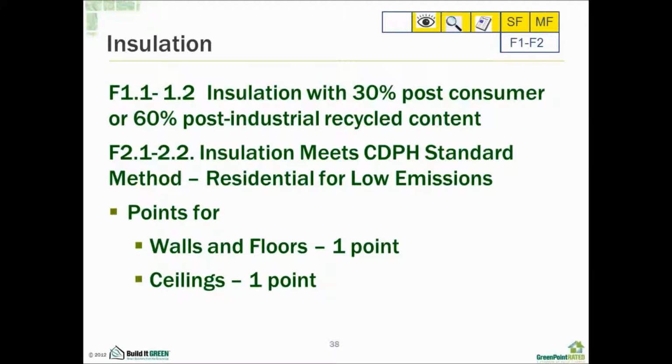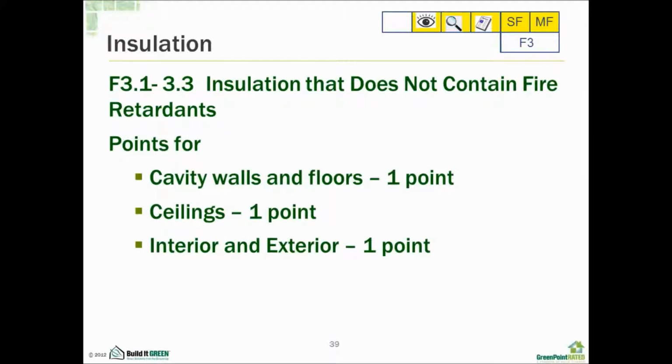That standard is what we commonly have understood in the past as Section 1350. The points under each of these are broken out for walls and floors as 1 point and ceilings as 1 point. These products that are complying with these particular measures are identified on our green product directory. And they include major brands, so they're quite accessible measures.